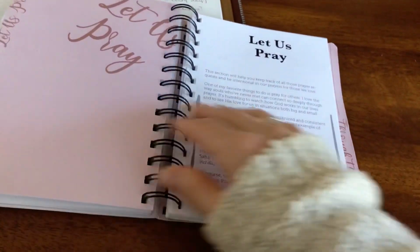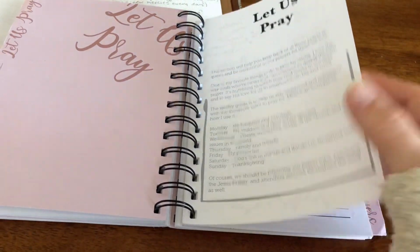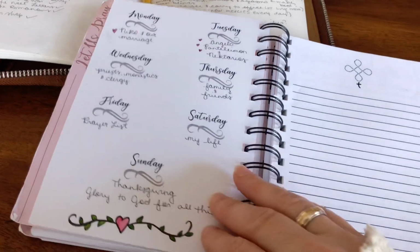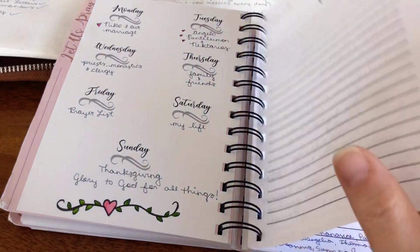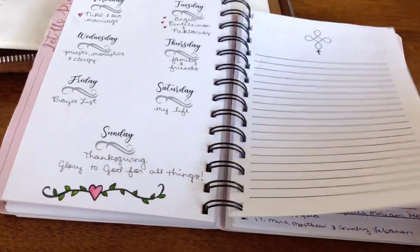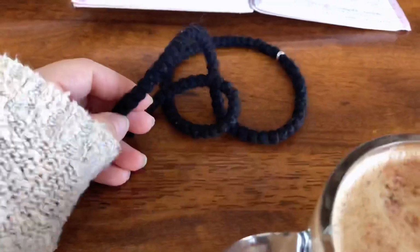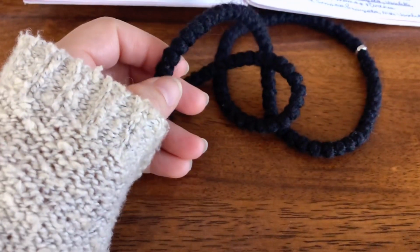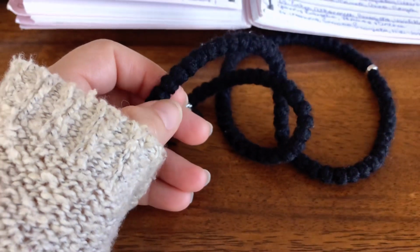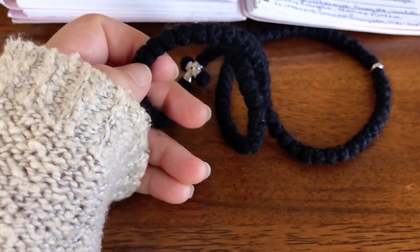And then the next thing that I do is I go through the prayer section. And whatever day it is, I pray for that list of things or people. And then I have a pretty extensive prayer list. And while I don't do it every single day, I do try to go through and say a Lord have mercy on all the names of the people that I have in my prayer journal.